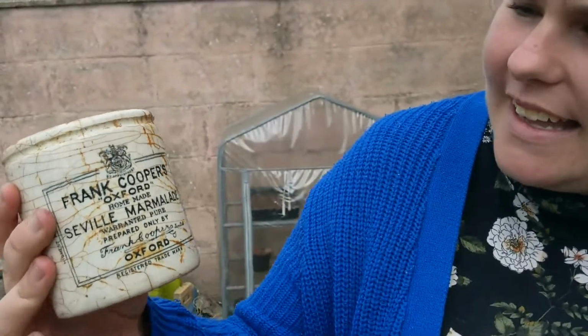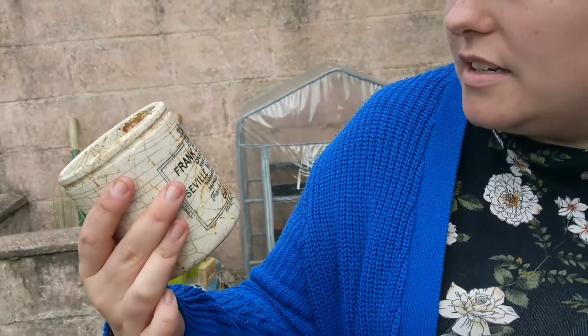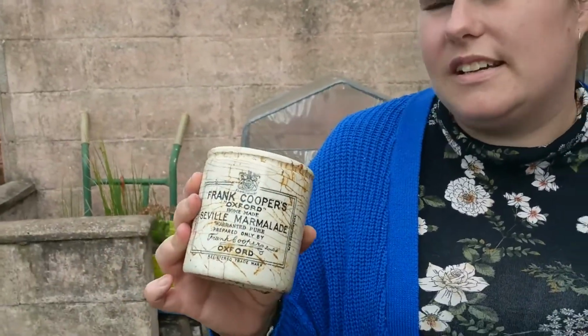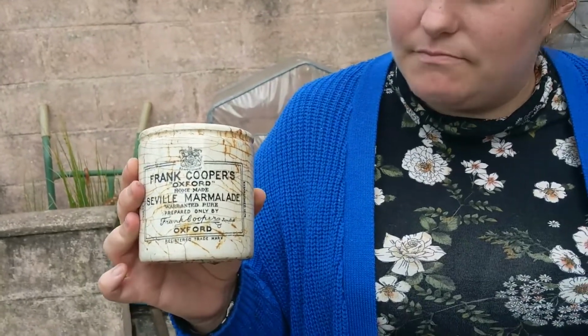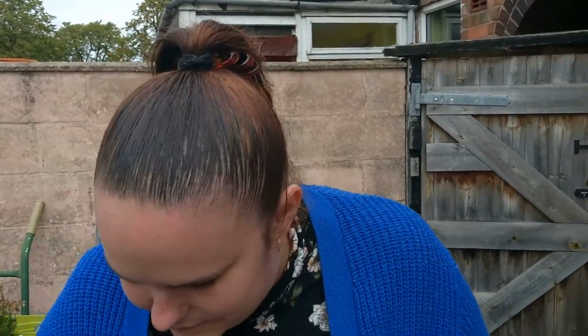Mm. And it says Frank Cooper's Oxford homemade Seville marmalade, warranted prepared only by Frank Cooper's. Have I said that wrong? Probably. Although it's you, so probably not as well. But Oxford. Nice. Well, it's doing in where we bottle dig. Yeah. And we'll bring you back in a sec because we've just got to do some.